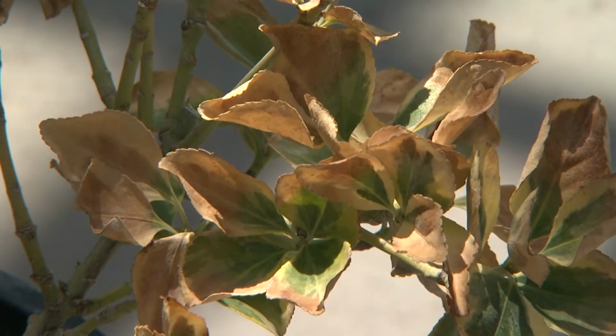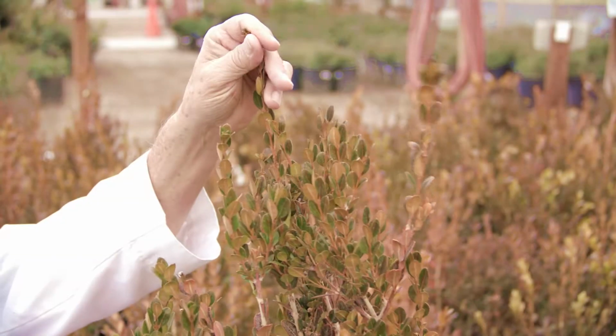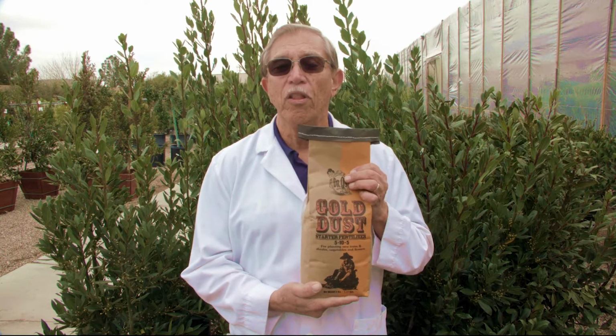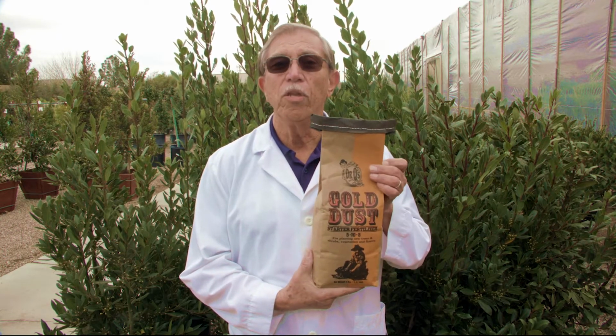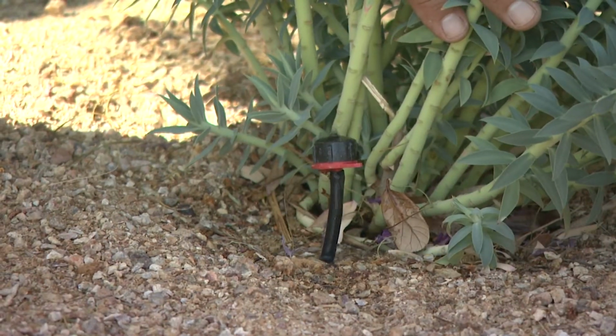Plants which have foliar or root damage have a compromised ability to make use of heavy soil moisture or strong fertilizers. That's why you should use a mild starter fertilizer like Dr. Q's Gold Dust 5-10-5 to push out new growth on frost-damaged plants, and water only when the soil is dry.